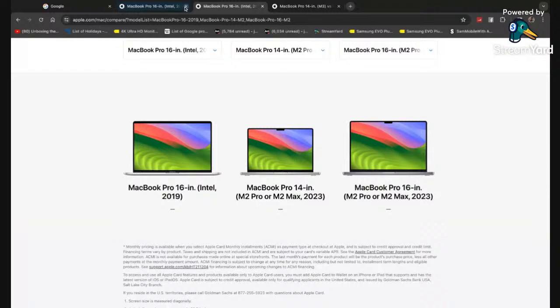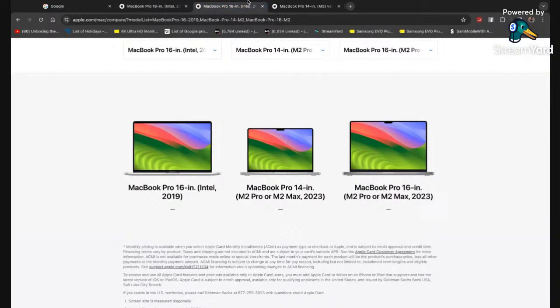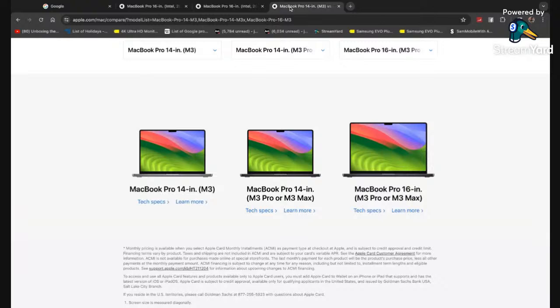Was it the chip, the M1 Pro or Max, M2 Pro Max, or the M3 Pro Max? Oh, the M3, the more updated version. The faster one? Yeah. It's faster than the M1 Pro Max and M2 Pro Max? Yes, because it's better than the standard M1, M2, M3. Right. If it's faster processing, then that might be better for all the little stuff that you do.